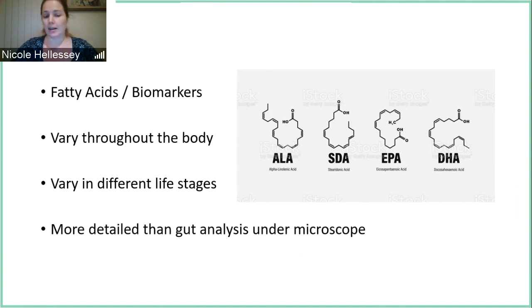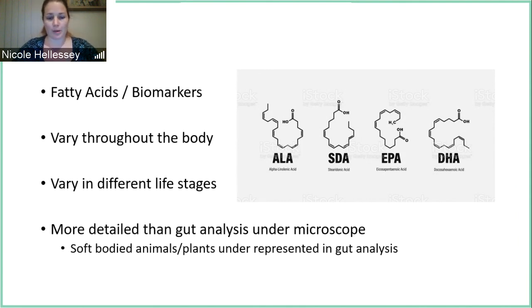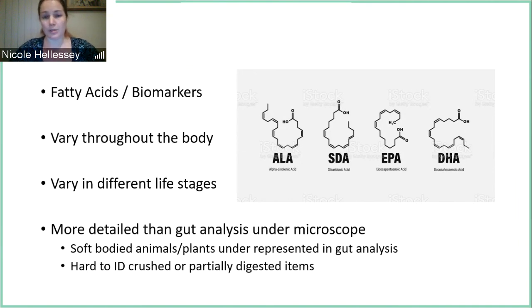So you can get a more detailed gut analysis using things from within the stomach and putting them under a microscope. Generally speaking, gut analysis is a little bit biased, as it underrepresents things like soft bodies, so things like fish eggs and squid eggs, obviously bacteria and viruses, marine snow that krill may be taking in will be underrepresented in any gut analysis. However, the things that do have hard structures, so things like diatoms and dinoflagellates, even if you're lucky enough to find pieces, they may have been crushed and therefore hard to ID. They might have been partially digested, and you may not be able to find what you need to actually get a good identification of what species you're looking at under the microscope.